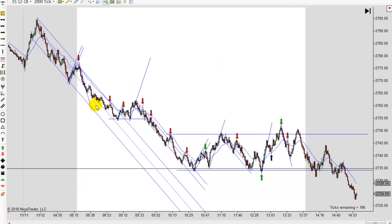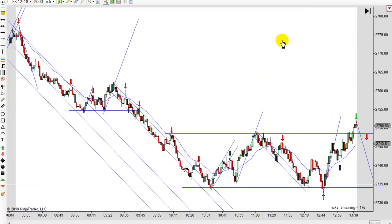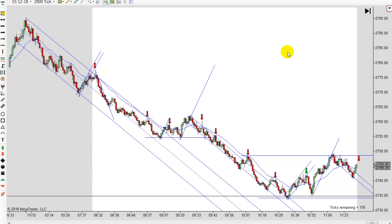This was a really tight two-tiered channel working down here. We had a little break and then another little even tighter one, and it played out pretty well. Very similar to this one. It's almost like a little repeat pattern. But let's back out. We'll talk about the trades and we'll get through today and wrap it up.